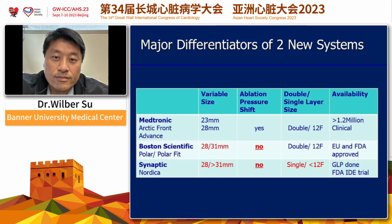So we start with a 28, you can enlarge it to 31. And yeah, second, there's no pressure shift. If you're a Medtronic balloon user, you'll realize that as soon as you start ablating, you will see the pop out, or often the balloon will disengage from the original occlusion state. So what you see is not what you get. You need to compromise for that.